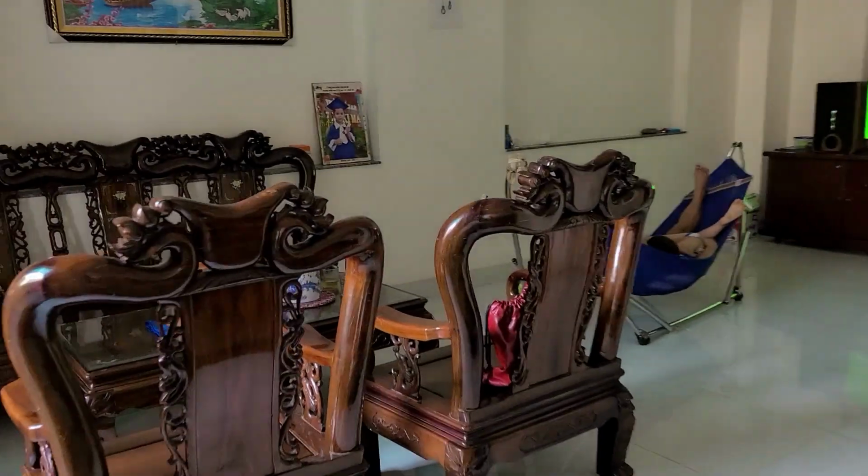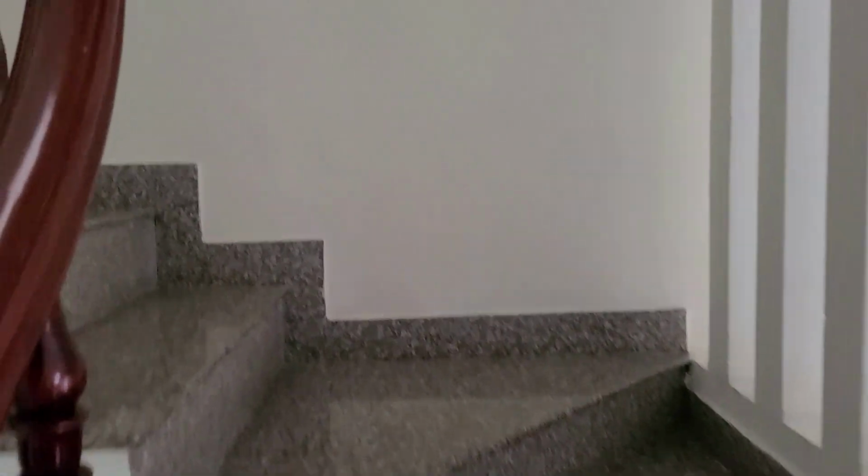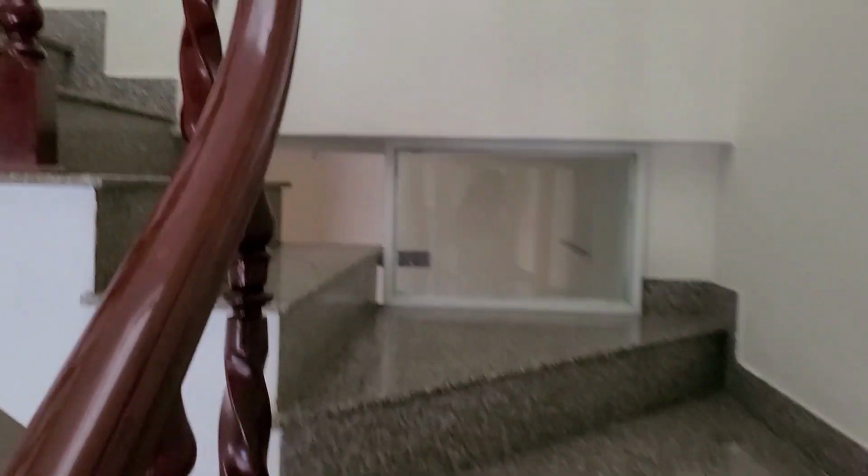To the left, you'll see the lobby area, and you'll also see a father and his son in a hammock, which are the owners of this hotel. This is actually also their home. Many people do this actually, where they convert their home into a hotel as well.